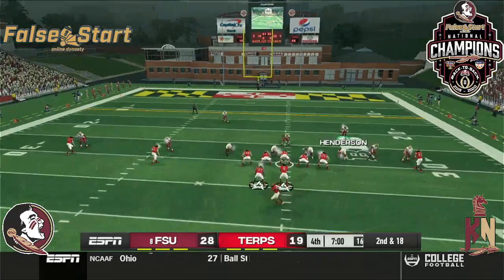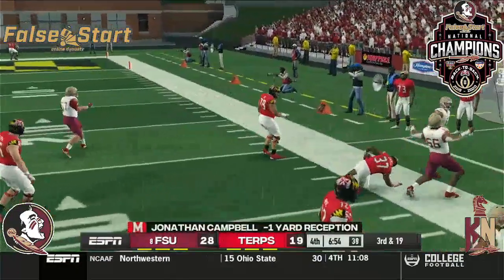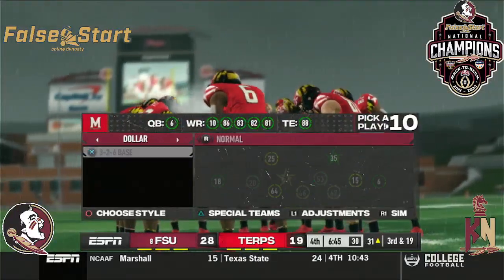Ready, on what? Got a man, but he's tackled back behind the line of scrimmage. They get a one-yard loss on that one. Really, they just had nowhere to go after the catch. That'll bring up third and long.